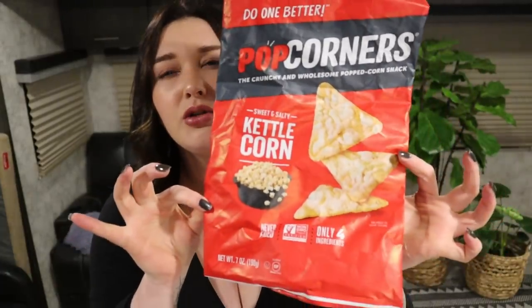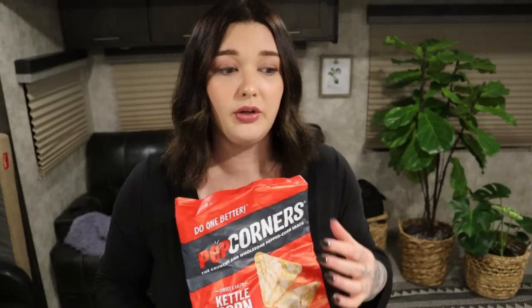This is the kettle corn. I've tried the movie butter popcorn one, which is really good, and it almost tastes like buttery movie popcorn. But this one is the bomb. It is so good, but you have to be careful if you are someone who can indulge in chips. That's my weakness. You might indulge in these. I think the highest I've used on these is like 12 points. I just could not stop eating them. So be careful.